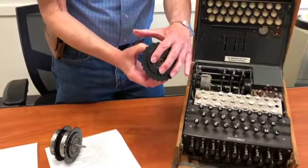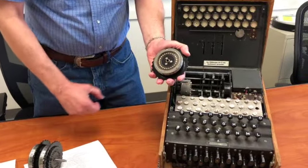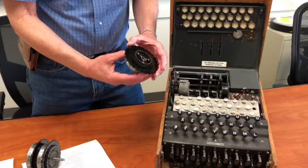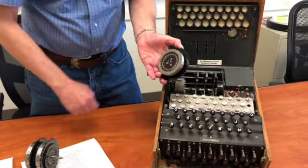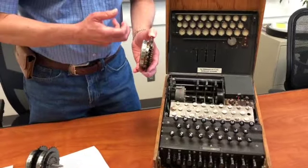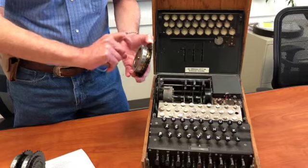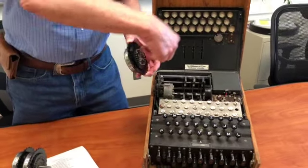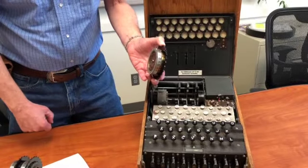The rotor has 26 pins on one side and 26 contacts on the other. Inside the rotor, there are 26 wires. Each wire connects one of these pins to one of these contacts. But the wires are scrambled. The one that's on this pin is not connected to this contact, but to some other contact. So when the signal comes in on one of these pins, it comes out on a different one.